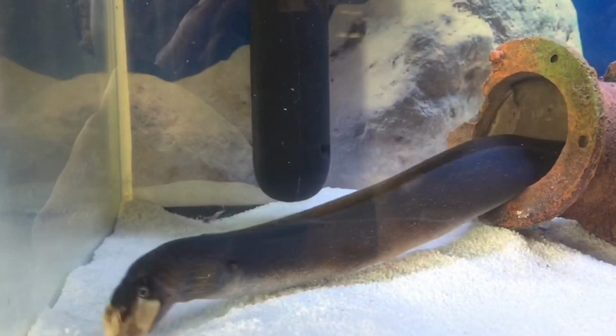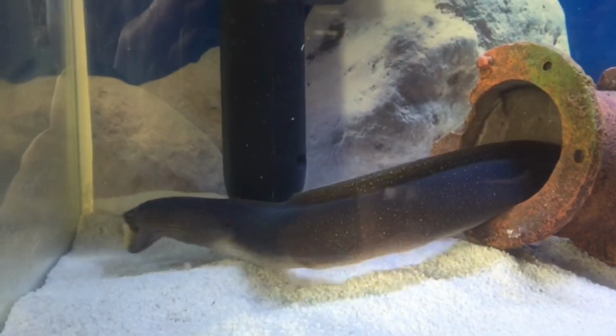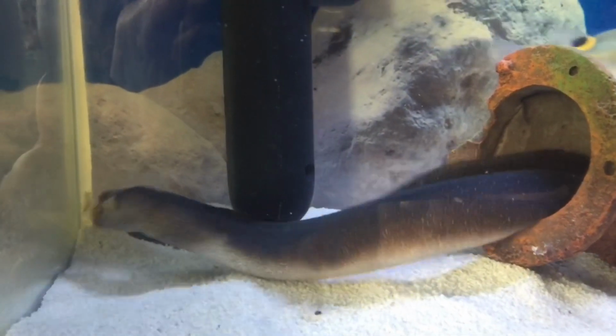There we go. And now we're coming to an end. This is our Moray Eel having his meal, and he's like a savage.